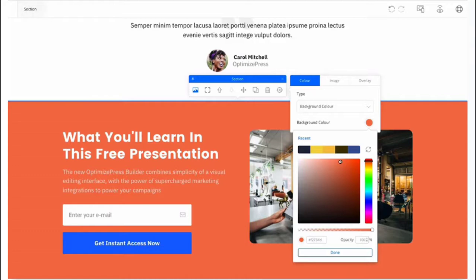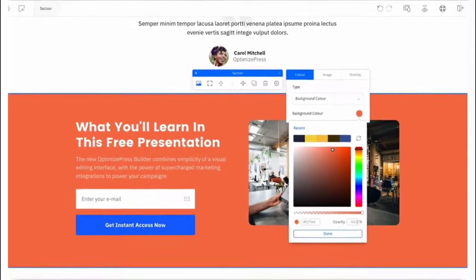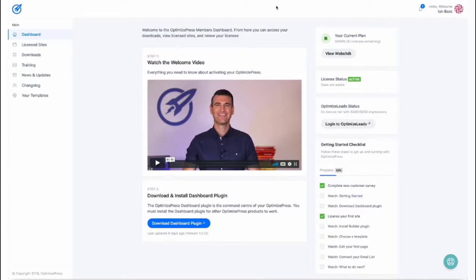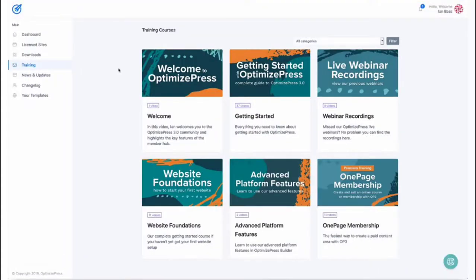But OptimizePress is so much more than just these marketing tools. We have a full support team that are there 24/7, covering all the time zones across the planet to make sure that we're there to support you when you need us. And we also have a dedicated members hub. So I just want to show you that quickly, because inside of this members hub, we have a full complement of tutorials. So over here on the left-hand side, if we come to training, you'll see here we have a full range of training courses that show you all of the things that you need to know to work and use the editor. We also have all of our webinar recordings. When we do weekly customer webinars, they're all added here as well.